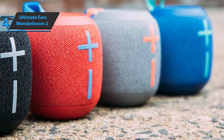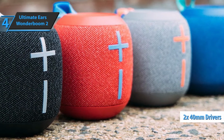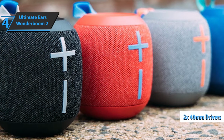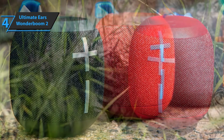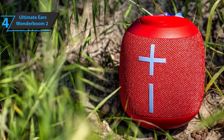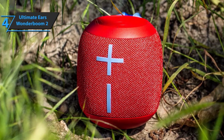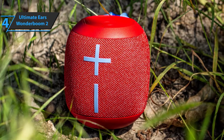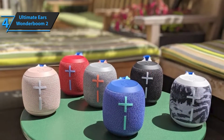In the sonic department, Ultimate Ears Wonderboom 2 is equipped with 2 40mm drivers and 2 passive radiators. The frequency response of the speakers ranges from 75 Hz to 20 kHz. Thanks to its cylindrical shape, the sound expands by 360 degrees. Regardless of your position in front of the cabinet, the sound remains the same. This feature allows you to add sound to different rooms inside or spend a little evening with friends.